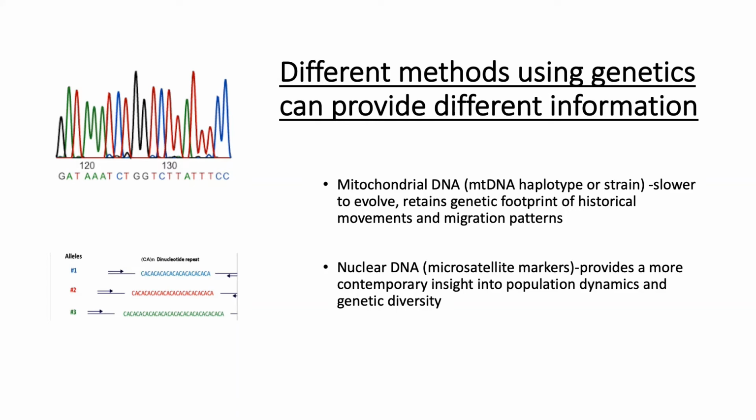So I could compare this to maybe squirrel DNA in the UK or around Europe to see if they have the same ancestry lines. And then there's also something called nuclear DNA. So this will provide a more up-to-date insight into population dynamics. You can use this to look at individuals or to look at genetic diversity within a group.